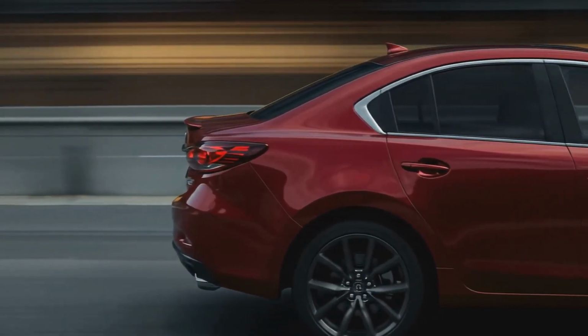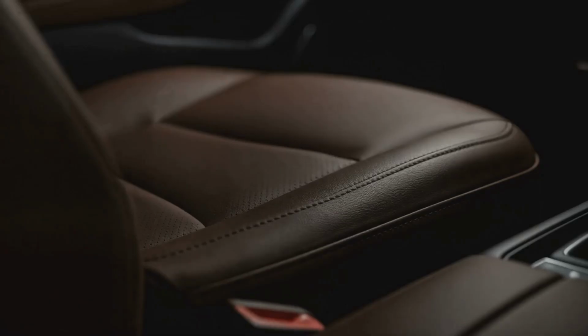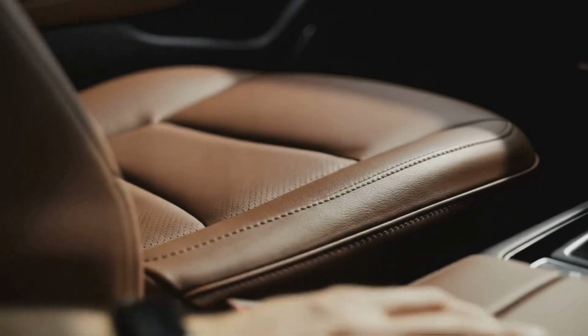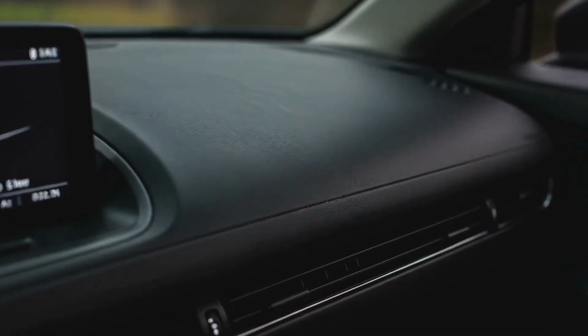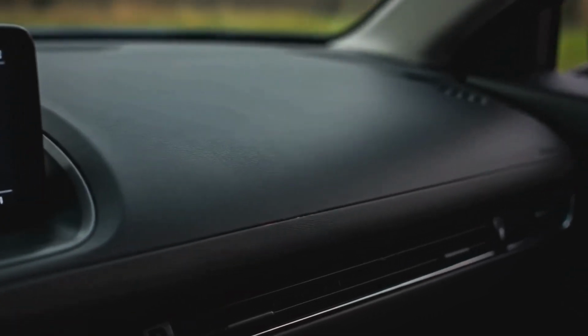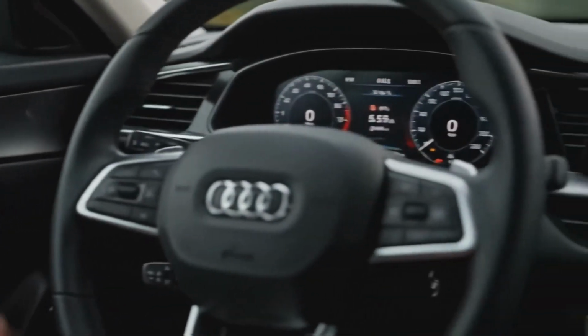Most mid-size sedans are built more for comfort than handling, but the Mazda 6 is different. It follows Mazda's driving-first philosophy, focusing on responsiveness, balance, and precision. The steering is tight, the suspension is tuned for agility, and the car stays steady in corners in a way that very few competitors can match.